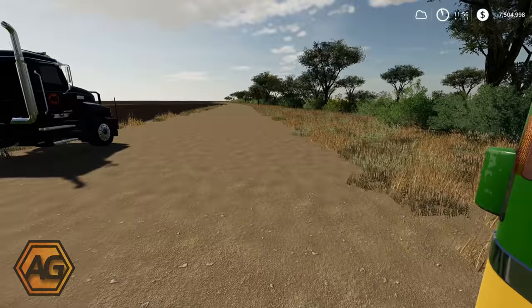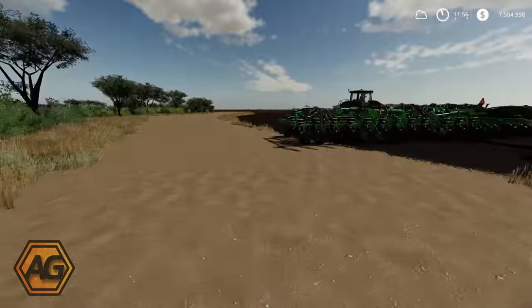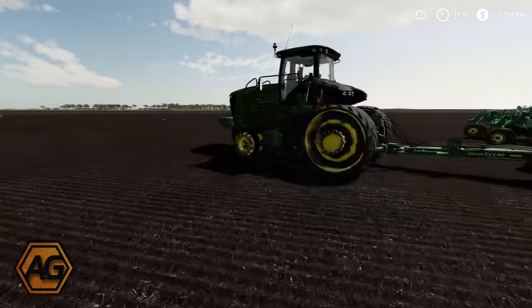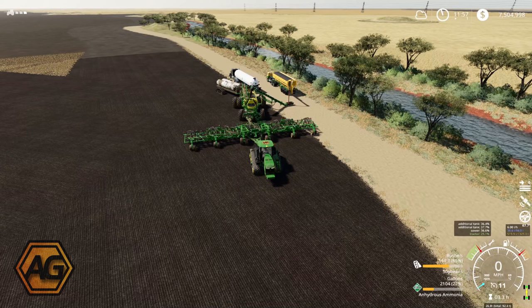If we jump in the cab, we should be able to tell the anhydrous tank to fill up from the truck there. There we go, and you can see our anhydrous is now going up. So it's a good little resupply setup we've got going there.